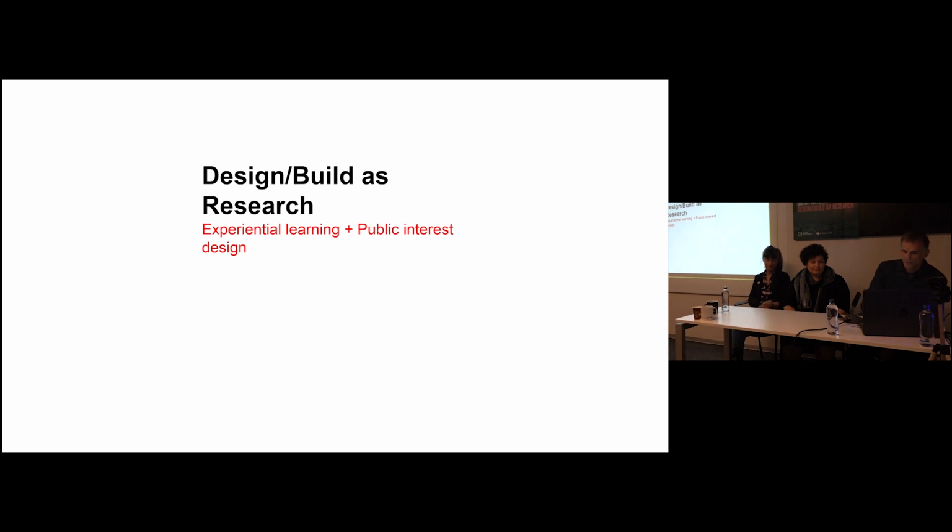So design build as both a pedagogy and a practice really coordinates two main areas. One is experiential learning, and the second is what we sometimes refer to as public interest design. And that second part, I'll talk about a little later in the presentation, but that really is the connection with the community. It might also be the connection to the context, but typically it's connecting university and community.